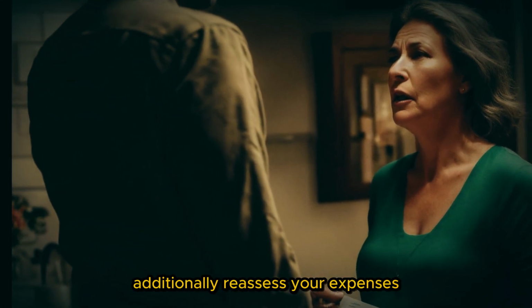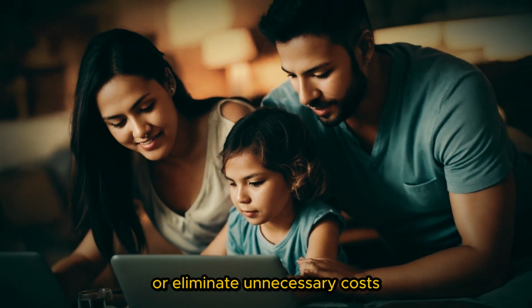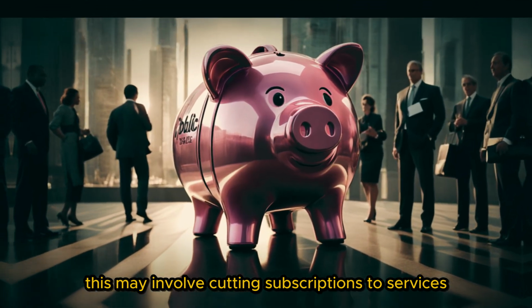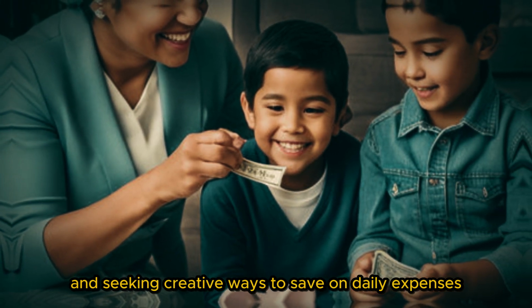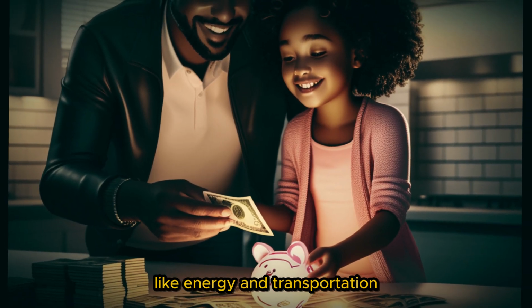Additionally, reassess your expenses and identify areas where you can reduce or eliminate unnecessary costs. This may involve cutting subscriptions to services you don't frequently use, scaling back on entertainment or dining out expenses, and seeking creative ways to save on daily expenses like energy and transportation.